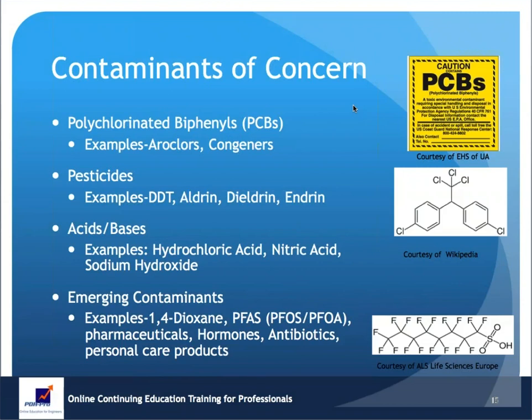PFAS, which is polyfluorinated compounds. These are really common. We find them in firefighting foam, the wax paper on your pizza boxes. If you ever bought a raincoat that has Gore-Tex in it, well, the old formula Gore-Tex was PFAS and Teflon. So you can't help but be exposed to it. And the issue with it is it has health effects in extremely low concentrations.